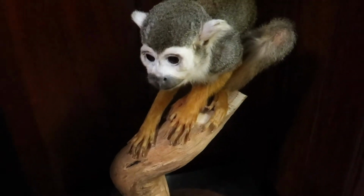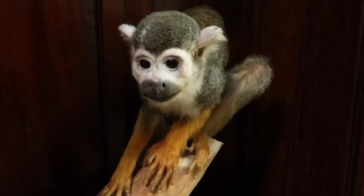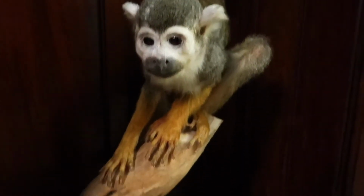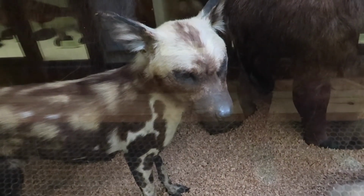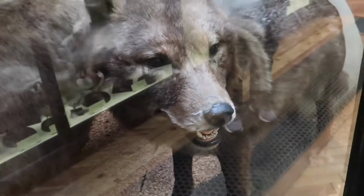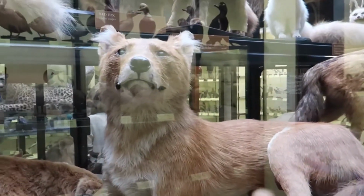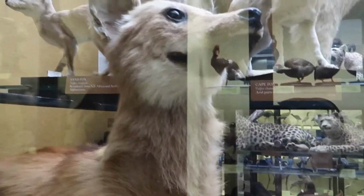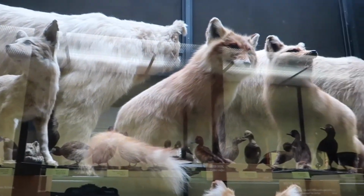That there is super cute. All taxidermy, little squirrel monkey. Not supposed to touch that. These are your wild dogs, foxes, coyotes, etc., wolves. I think you'll probably find a lot of these have been donated by safari parks and zoos. Some of them, of course, would have been unfortunately hunted, but this is from a Victorian era, so it's not modern day. A lot of these will be well over 100 years old.